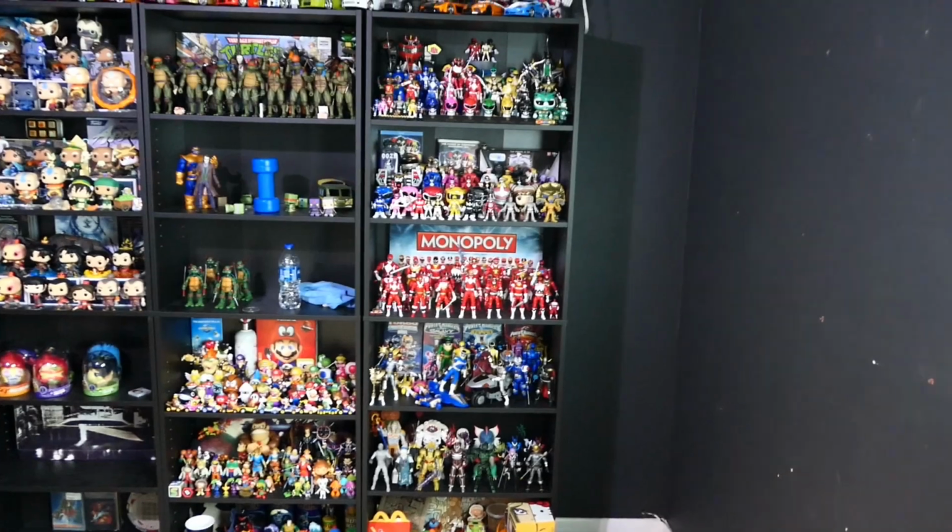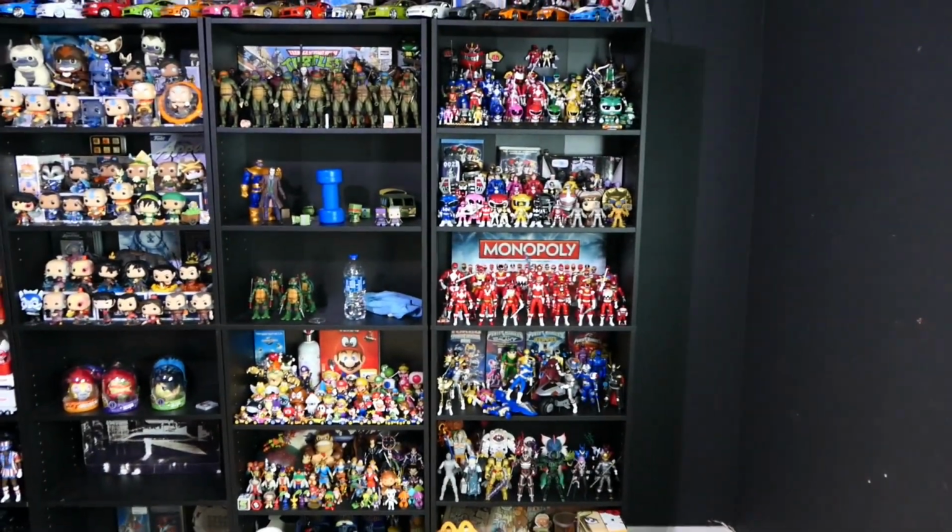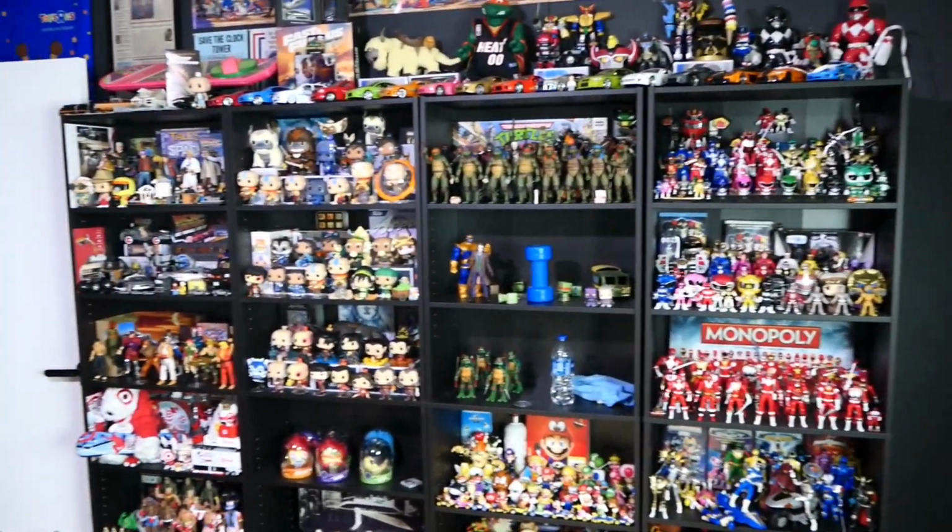So the Power Ranger shelf, I'm not really looking forward to having to take down because I'm pretty happy with how everything's laid out, but you know, it is what it is. It's part of the process, so let's go ahead and get right into it.